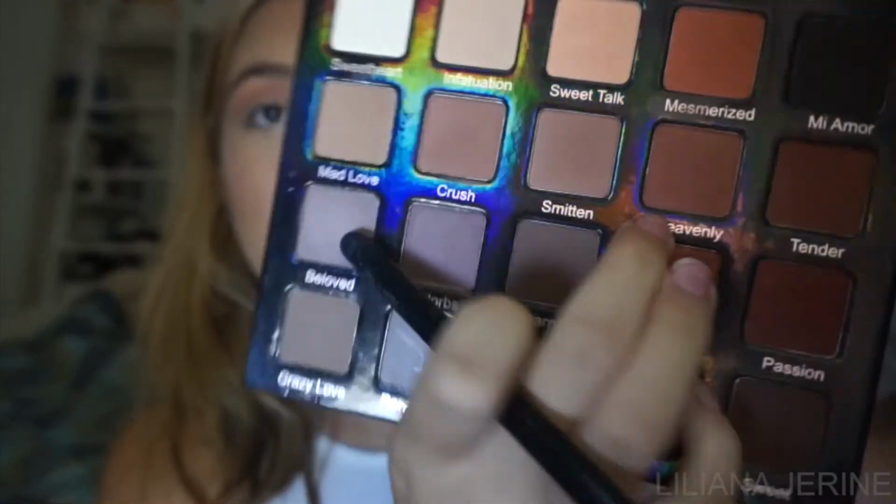I'm taking this smaller blending brush and I'm applying the shade Heavenly. Oh my god, I just realized I never said what palette this is. Okay, this is the Voss Mad About You palette. Heavenly is going to go on the outer part of my eye and just blend it up and more into the crease, but lower on the crease just so that we can have that type of fading gradient effect with our eyeshadow. So now we go back in with this blending brush and just blend it out.